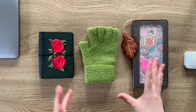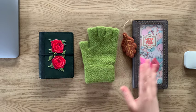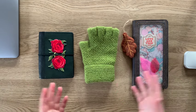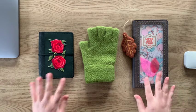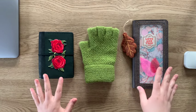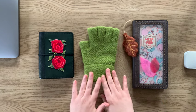And so you'll see that this is pretty much techo themed, but I have a couple accessories here as well, and I just wanted to share this with you all as we approach December. So you can see that I have two notebooks or setups here, some cute little gloves, and some accessories.